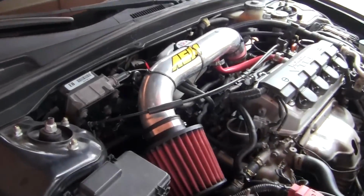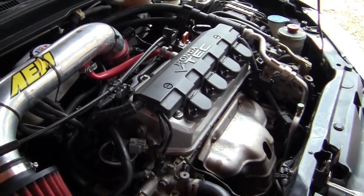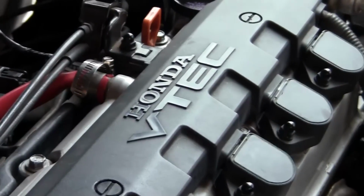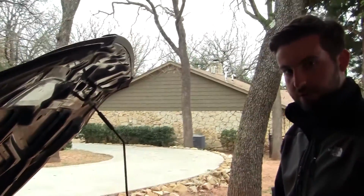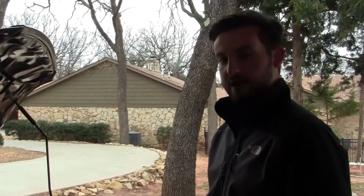Under the hood, this does not look like your stock Civic. About a week into owning it, I realized that it was pushing coolant out the overflow, and I thought, what the heck could this be? Went through the whole rigmarole of changing the radiator cap, the thermostat, flushing the heater core, and then realized that it was a bad head gasket.